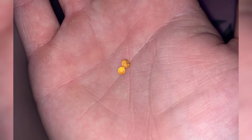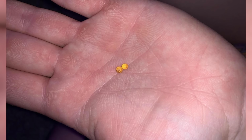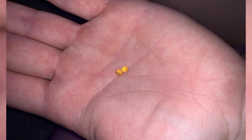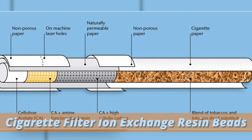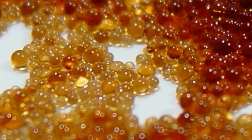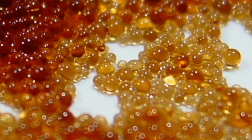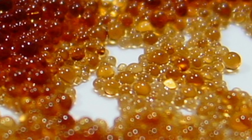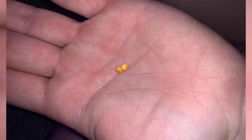These yellow hard spheres are identified as ion exchange resin beads. In some more specialized or experimental cigarette filter designs, or perhaps as an additive directly within the tobacco blend itself, as seems to be the case here, though unusual, these tiny beads are incorporated with the claimed intention of selectively removing certain harmful chemical components from the tobacco smoke as it is drawn through the cigarette during inhalation.